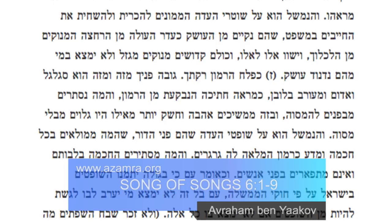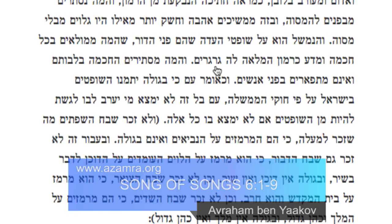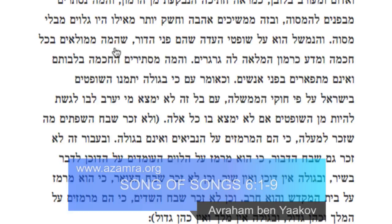And these colors are hidden within, behind the veil. And because of this, they attract exceptional love and desire, much more than had they been visible, revealed without the veil. And the Nimshal here refers to the Shoftei Ha'edah, the judges of the assembly, who are the face of the generation, that they are filled with every kind of wisdom and knowledge and understanding, just like a pomegranate that is filled with its seeds.